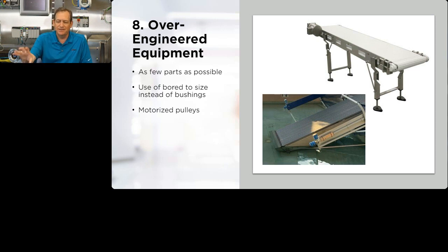But again, this type of equipment can be made for a food application where you have no bearings to worry about cleaning, no harborage points, very simple to design, no take-ups. And again, if you're moving product from A to B, you can get real simple on your conveyor design.